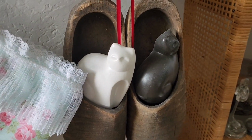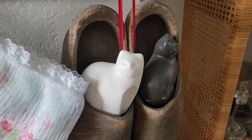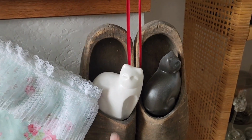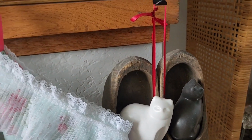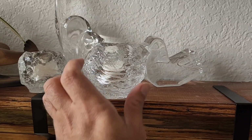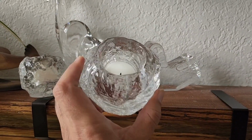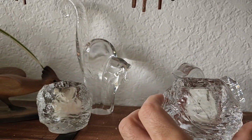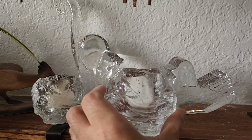And I know in that part of the world they put their shoes or their clogs historically outside. I just tuck these little cats in for fun. And up here on the mantle, I've got 6 of these Costa Boda snowballs. They're votive candles that are very pretty when they're lit. That's a crystal cat over there, kind of cute.